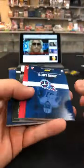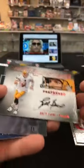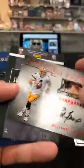All right. This is a personal box break. Jonu. Solomon. Ooh, Brett Favre auto. Let's go, baby. Let's go. Jersey number. Drag 'em. 4 of 5, baby.